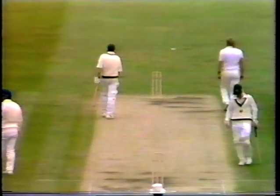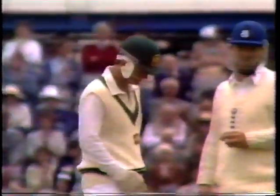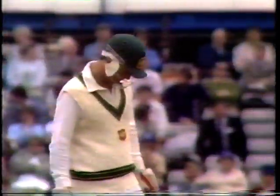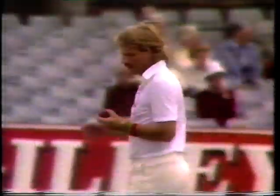Picked his spot this time. Well, a slow long hop, in fact, there from Ian Botham. And yet another boundary rattled up in this match. Hilditch going on to 16 now.